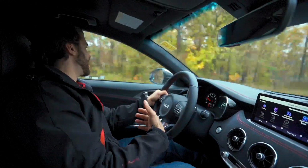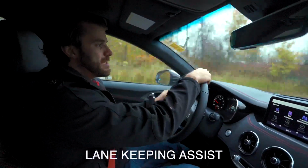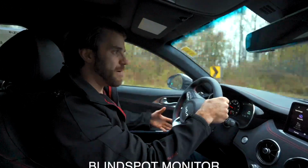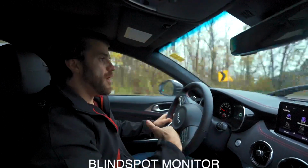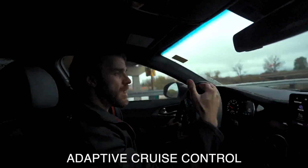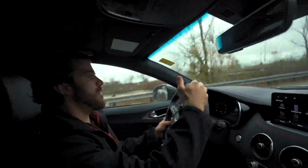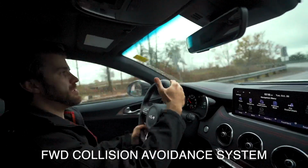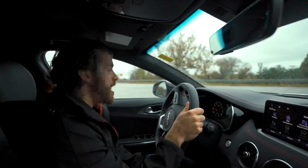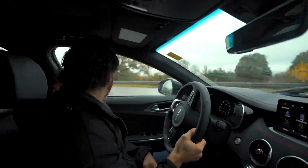You hear that beeping there, that's the lane keeping assist, so it's just kind of telling me I'm deviating from the lane. And then you'll get the blind spot monitor, you'll get the adaptive cruise control from Kia, and you'll also have their forward collision avoidance system. So quite a few bells and whistles on this thing, and I actually like the camera system.